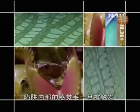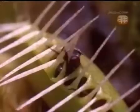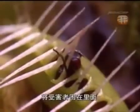As the hairs on the inside of the trap are triggered, it's believed that water stored in cells along the inner surface of the trap rapidly moves to cells along the outer surface. This makes the two halves of the spiky plant stomach close quickly, fast enough to catch a fly. Once it's caught inside, the spikes act like a bear trap, imprisoning the victim.